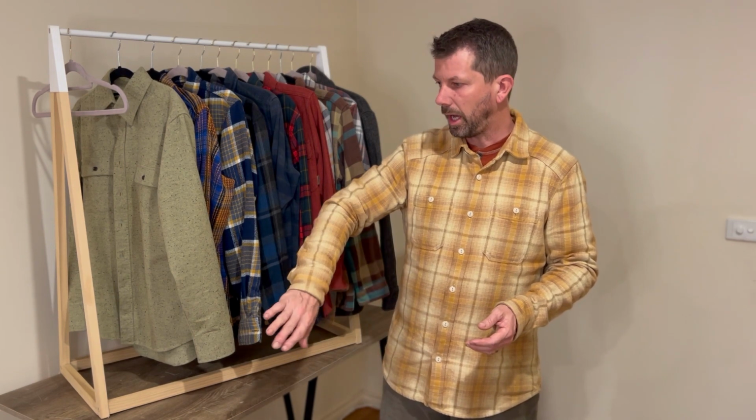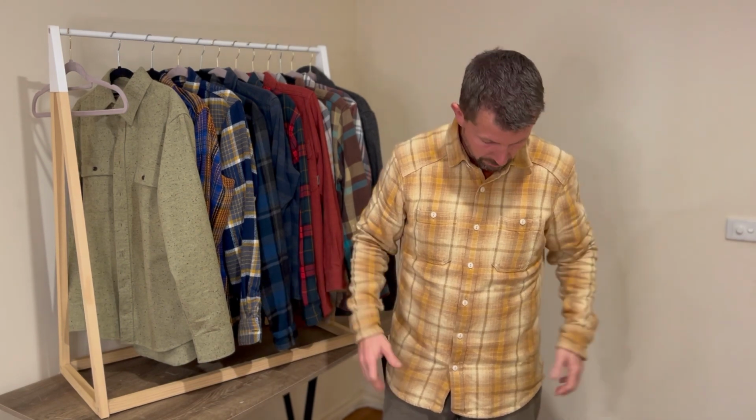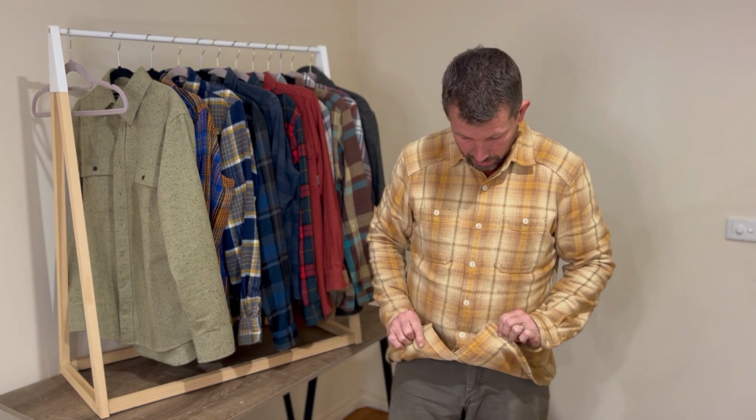Cost-wise, very similar to the Taylor Stitch one. I think it was around about $45 US dollars, something like that. But once again, it was on clearance, so I think normally they're around the 70 to 80 US dollar mark. So not the most expensive, but certainly not at the cheaper end of the flannel ranges. But it has certainly been worth the money. It is very hard wearing, it is very comfortable, it's very well made, and the texture and the color is great, and the interesting crossback design on the yoke is a nice little feature.